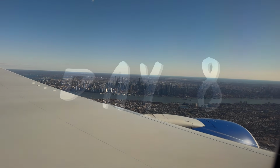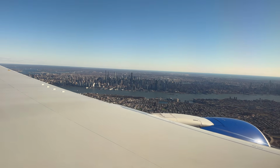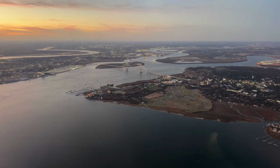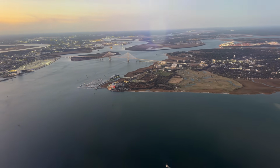And with that, our trip was back on the plane, flying into New York City, and ultimately flying back into our lovely coastline of Charleston. We got to see it right as the sun was setting, and that was just kind of the perfect welcome home after a long trip overseas.